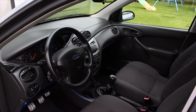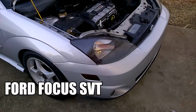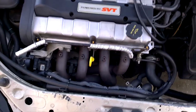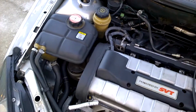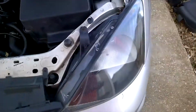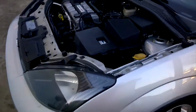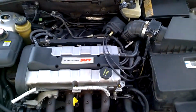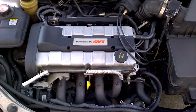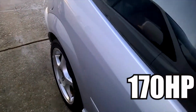This video will be boring without talking about performance models of this car. The first one is the Ford Focus SVT. It was a car introduced in late 2001 by Ford's in-house performance group, Special Vehicle Team. Except for new bumpers and other cosmetic changes, it had a reworked version of a 2-liter ZTEC engine, which was available in other Focus models. The engine was developed in concert with Cosworth. Several components were replaced, tuned and modified to suit Cosworth's fantasy. All those modifications resulted in an increase of power from 130 to 170 horsepower.